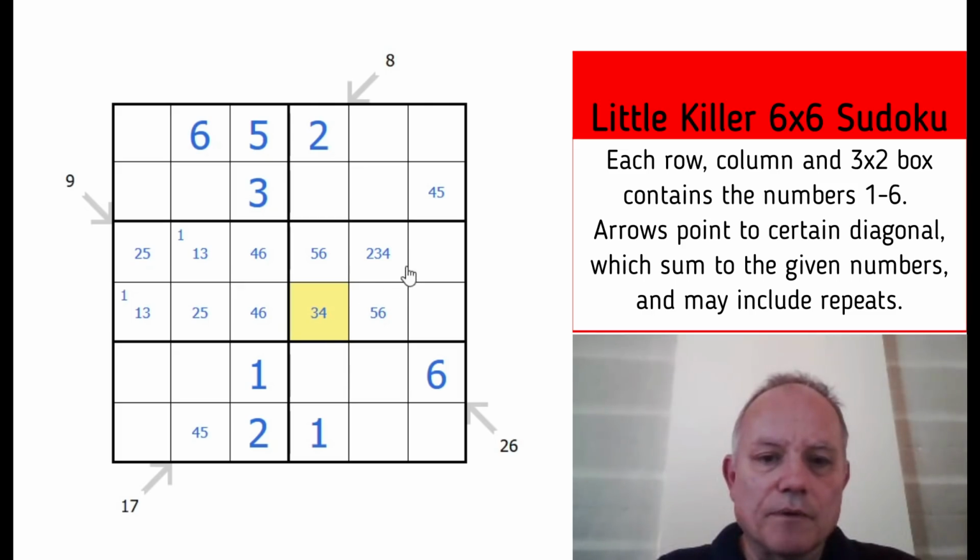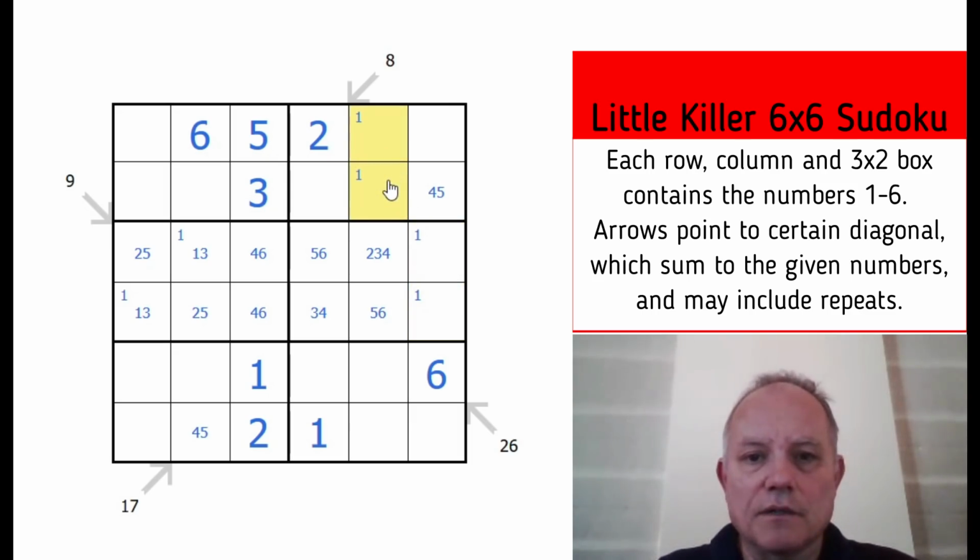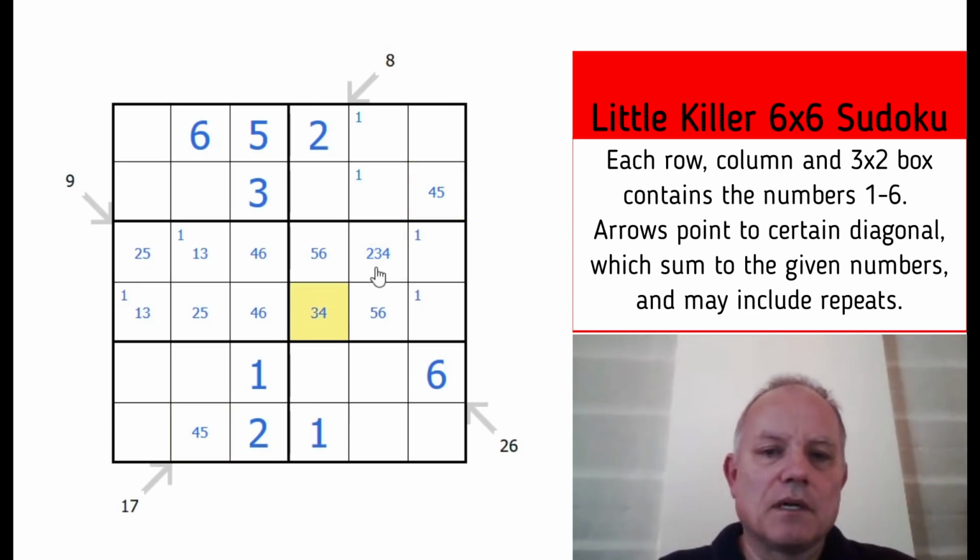Now, is this possible? What have we got here? We would have to have a 1 in this column, sorry, in one of those 2 cells, and therefore in one of those 2 cells. Now, the interesting thing you must remember here is that one of these had to be a 4 and one of them had to be a 5, such that those 2 could add up to 9. So let's assume that that's the case.